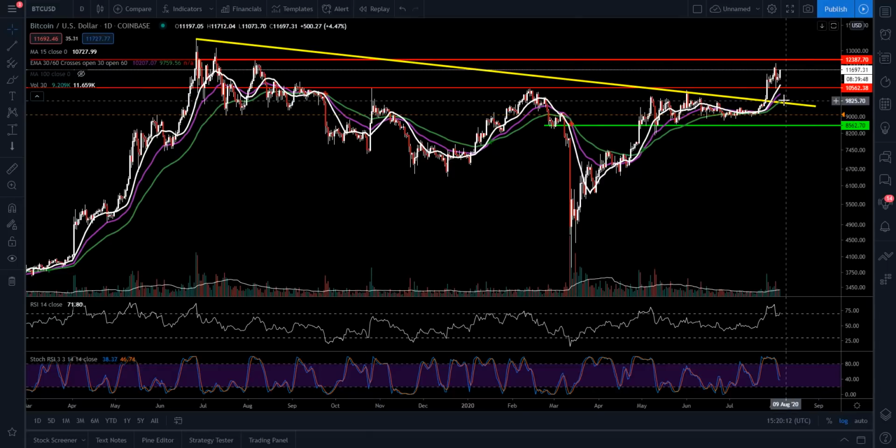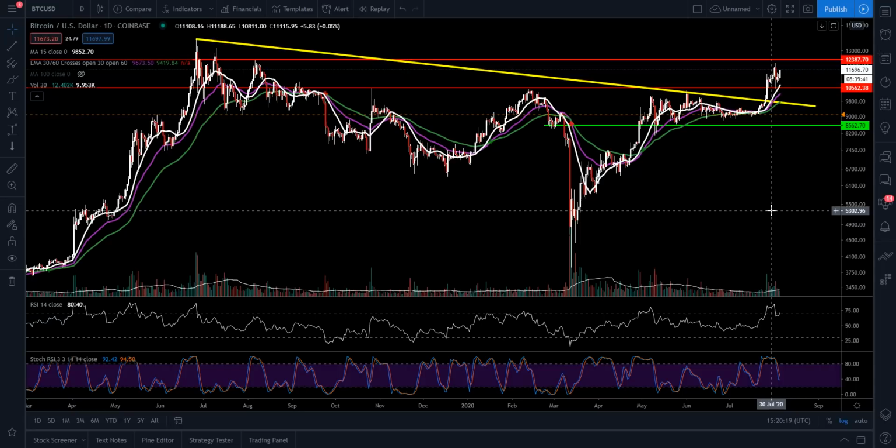And right now, Bitcoin, since this breakout that we had on heavier volume, which was good, we've been staying up above 10,562. That's great to see. Okay, we want to continue to hold that. We're at $11,700 right now.